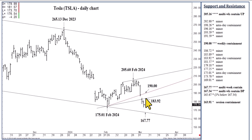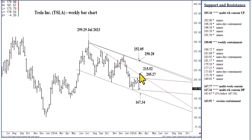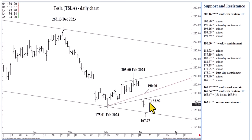how should I put this, a reliable buy signal, as reliable as a settlement above 190 even would be. In other words, if we were to close back above 190 even today, and I don't see that happening, we should, by the end of next week, push into this significant 205.27 to 215.52 region. I'll be talking more about that in a minute or two. But let me continue with the downside because the emphasis does remain heavy, both below 190 even and 183.82.